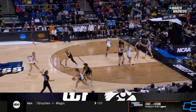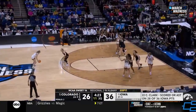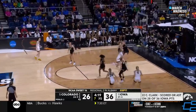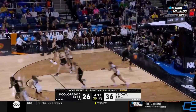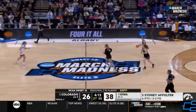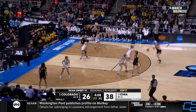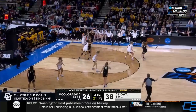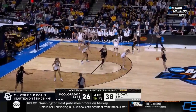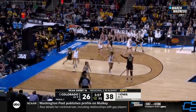Freshman Ashton Shade is coming off a really solid second round performance, and then the Ivies, the grad transfers alongside Juju Watkins, have been stellar. Sydney Affolter, great footwork, and she finishes. She has really done a great job sliding into the starting lineup for Iowa with Molly Davis down. Attack Caitlin Clark. She's got two fouls. Just take it at her. See if you can pick up a cheap third.